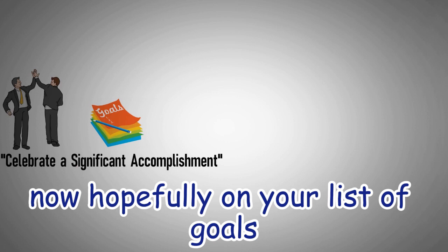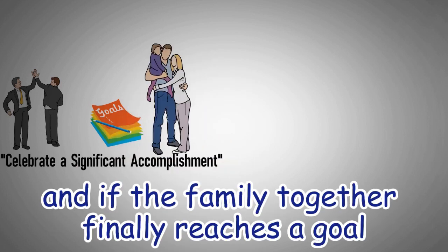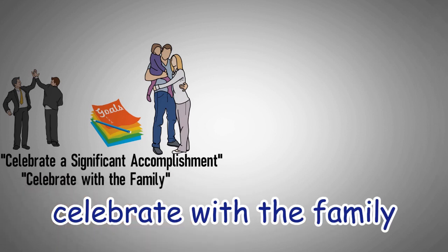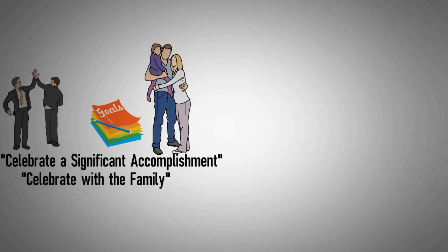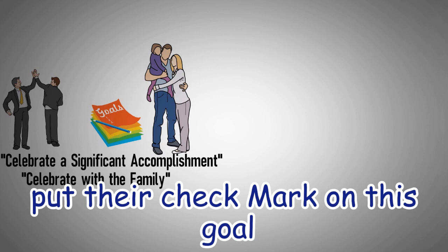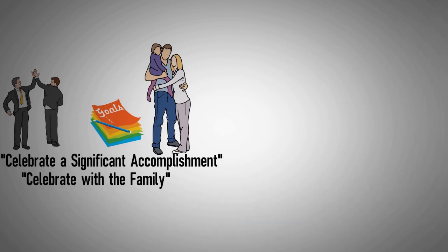Now, hopefully on your list of goals, you had some family goals. And if the family together finally reaches a goal, jot this down, celebrate with the family. And if you're checking it off, let each member of the family put their check mark on this goal because the whole family worked on this one.